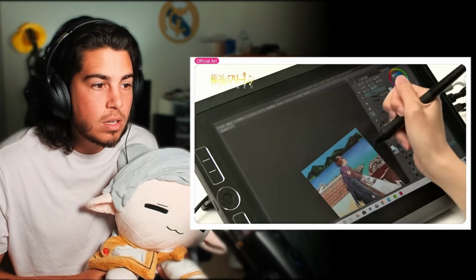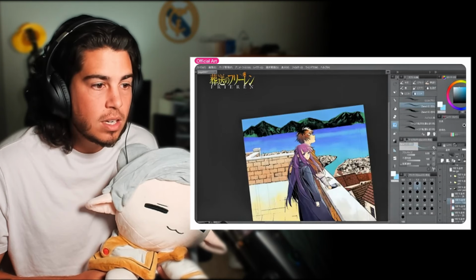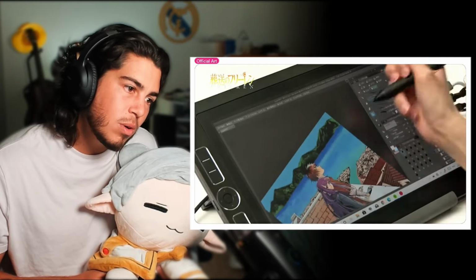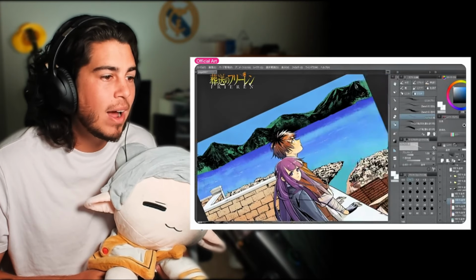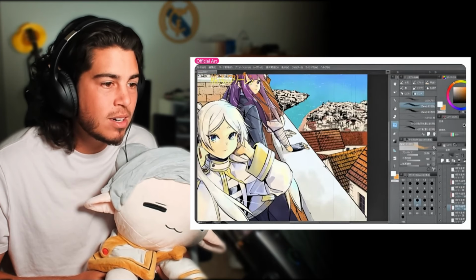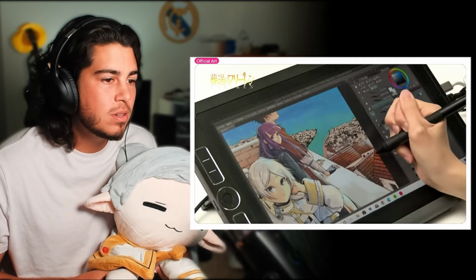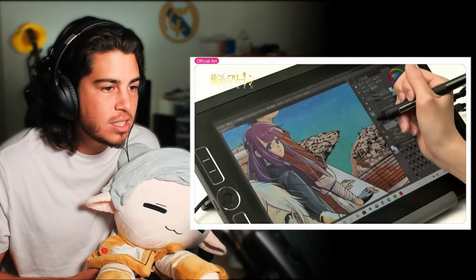Yo, the water. Let's see it. Oh my gosh, she's blending it in. That is gorgeous. Bro. Gorgeous. Add this right now. Why are you going off so hard? Oh my god, you're putting the little ripples in the water? Nah, bro. Pero qué cojones, qué lindo! This is gorgeous!